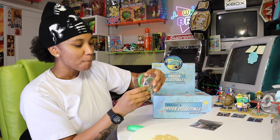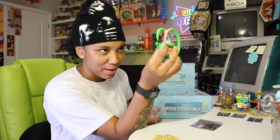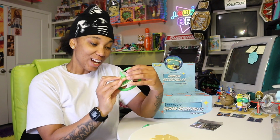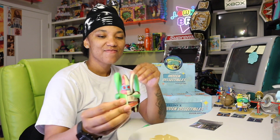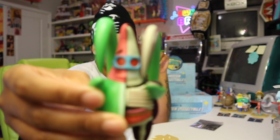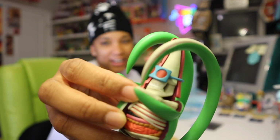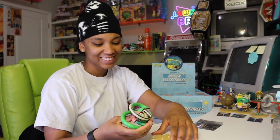Finally! Yo! Finally! The Elastic Waistband, played by Patrick. Yes! Look, oh man, this kind of looks weird. You can see how the skeleton falls behind his leg the whole way around. And yeah, nice, cool.